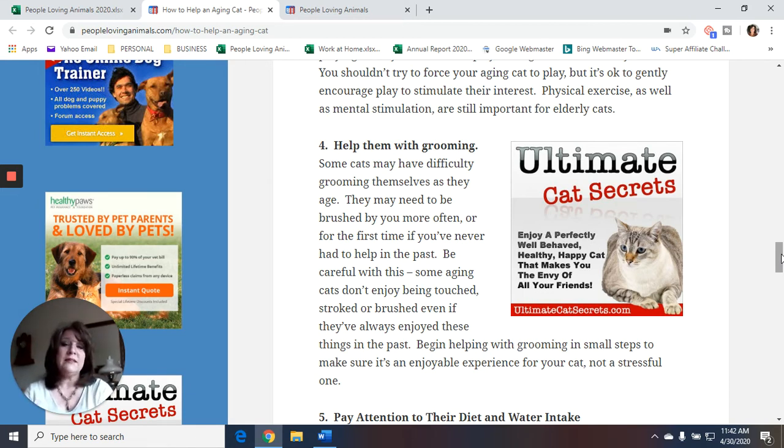So, buy a nice soft cat brush. Give them some help with brushing them. Don't put your cat in the tub. Okay. Don't do it. There's really no reason to actually bathe a cat. Brushing really does do the trick. Get a soft cat brush and brush them. And it really does do the trick to get rid of dirt and debris and so forth.